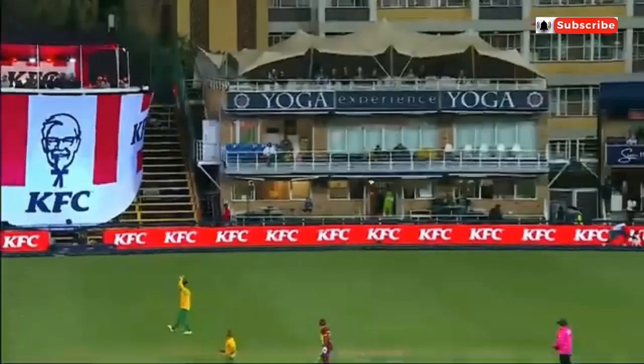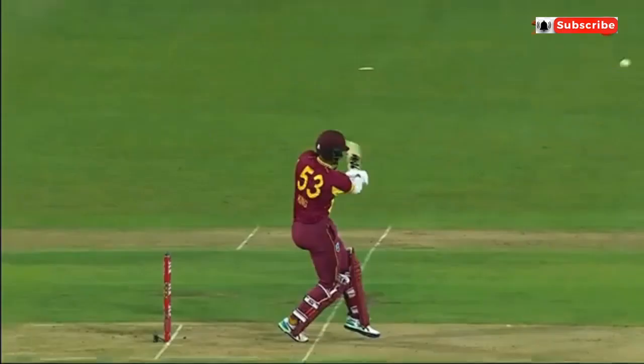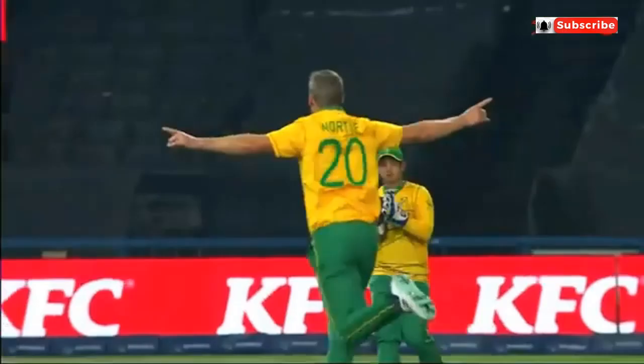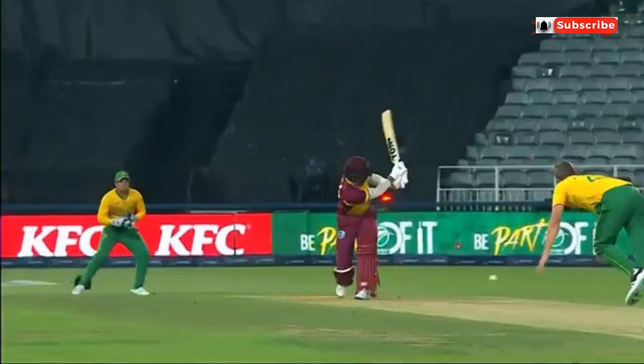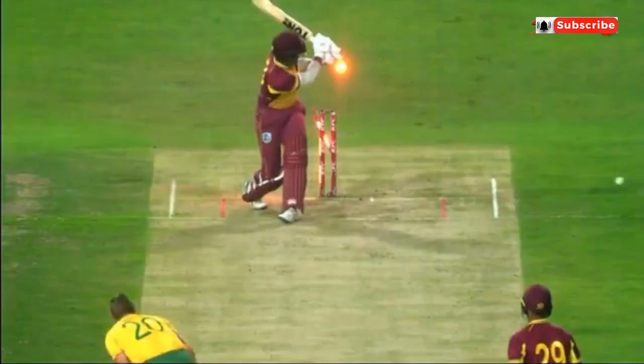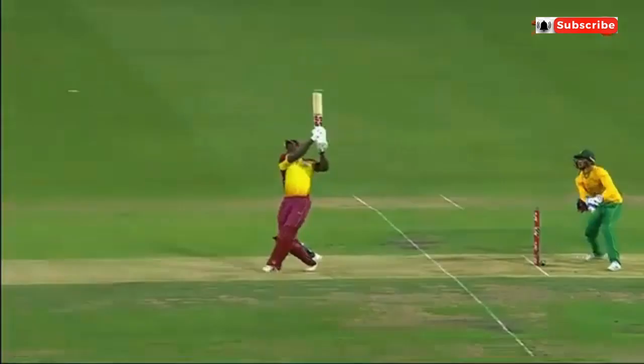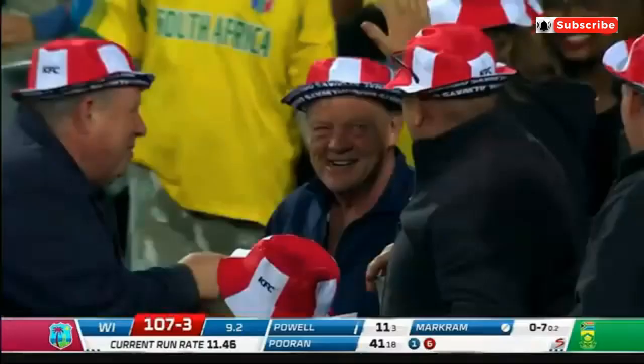8.3, Nortje to Brandon King, out bowled. Nortje has his revenge. 145 kilometers per hour, Brandon King shuffles across early and exposes his sticks. Nortje bowls the Yorker and the leg stump has been uprooted. Aeroplane celebration from Nortje. 8.4, Nortje to Powell, 4, 147 kilometers per hour, Yorker length, Powell looks to flick and gets an outside edge that goes through vacant first slip before speeding away to third man for 4.